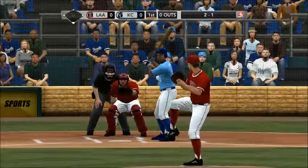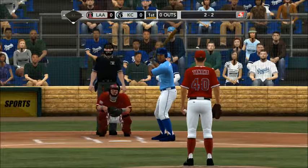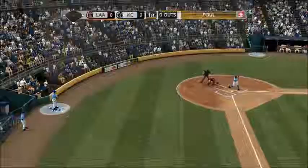Two-one on the way. Fastball called strike two. Now that he's elevated his eyes looking for that high fastball, let's see if he goes back down in the zone. This one's grounded foul, wide of first.